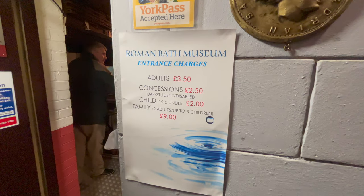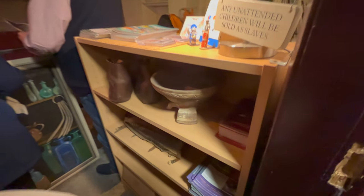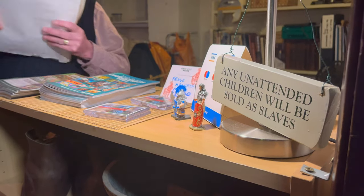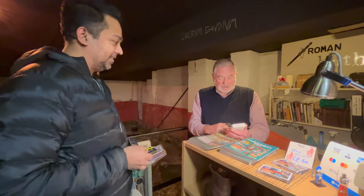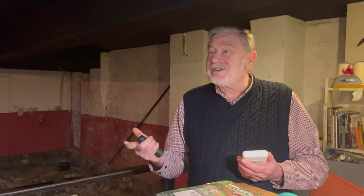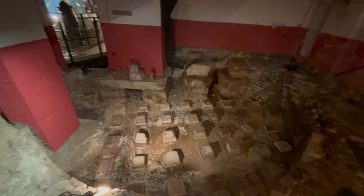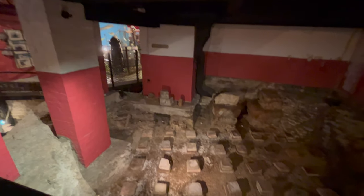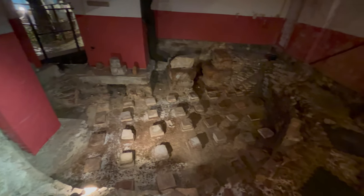In the late 4th century AD, the plunge pool in the cold room was filled with limestone blocks, suggesting that the bathhouse had fallen into disuse by then. By the 5th century AD, with the Roman withdrawal from Britannia, the remaining sections of the bathhouse likely lay in ruins. Visitors can see the remains of the hypocaust, underfloor heating system, the hot room, caldarium, the warm room, tepidarium, and the cold room, frigidarium.